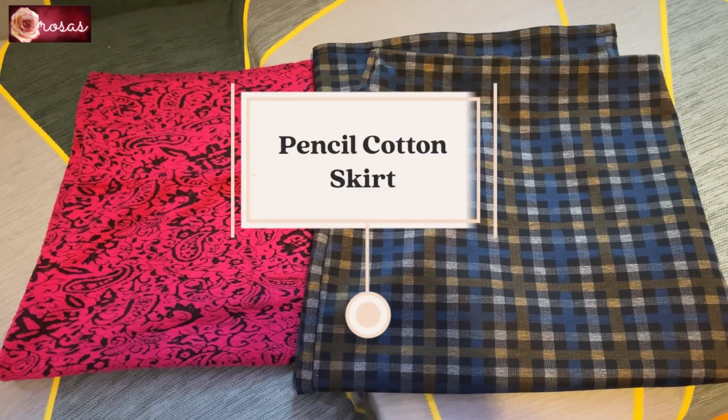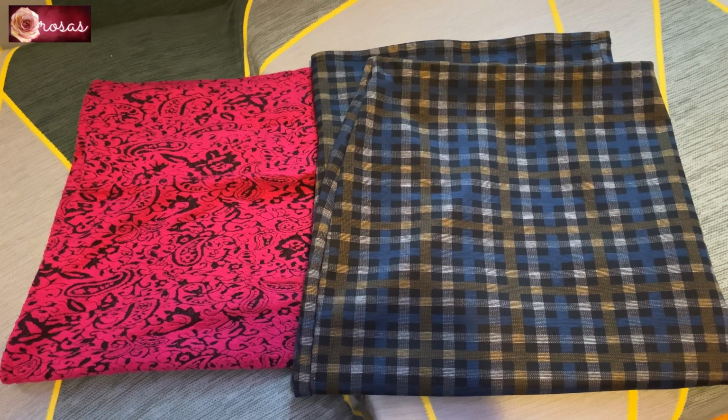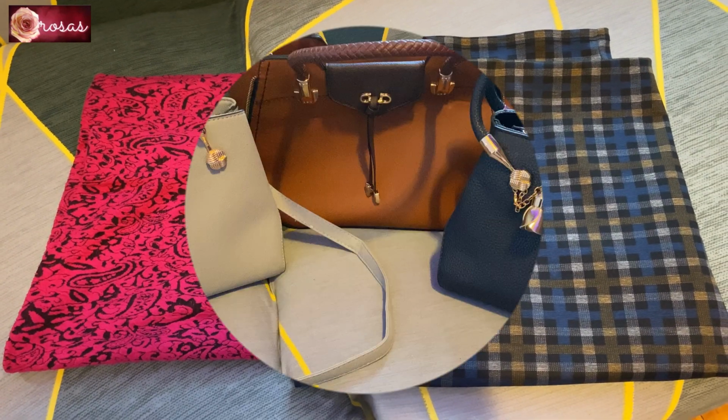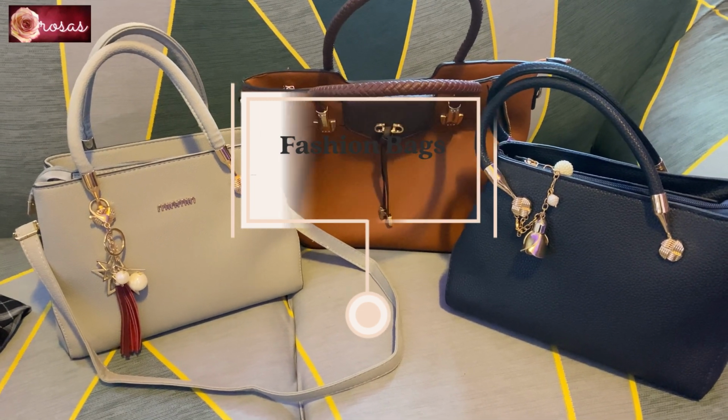We also have a good pencil cotton skirt, and of course, guys, some cute fashion bags for our accessories.